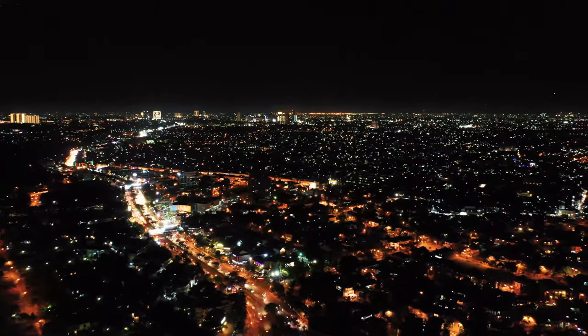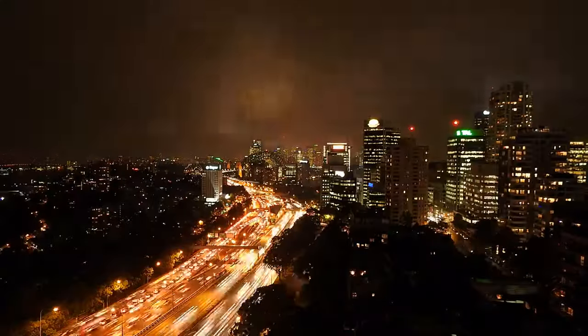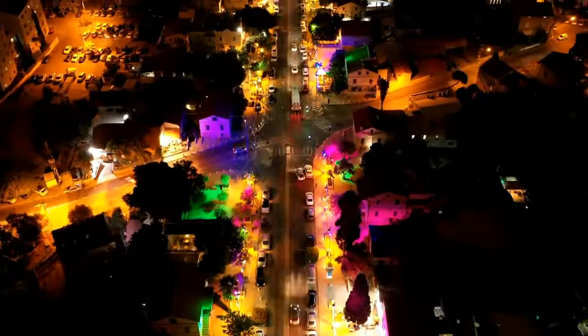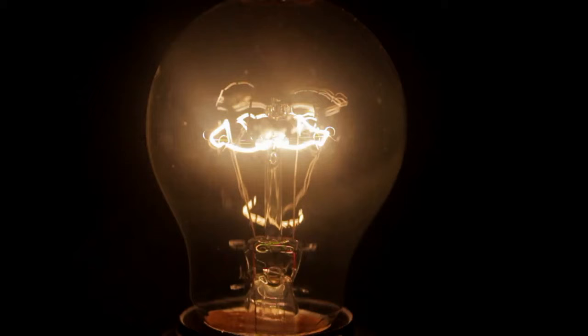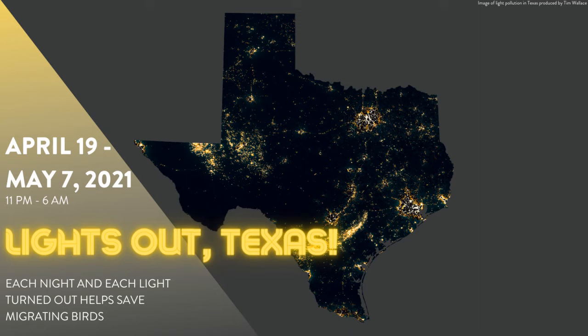First, we want to encourage you to turn your lights off at night. Most migratory birds fly at night to keep cool and avoid predators, but bright lights of commercial and residential buildings can attract and disorient them, bringing them off course and even causing collisions and leaving birds vulnerable to threats on the ground. Lights Out Texas advises that residents can help these birds by turning off all non-essential lights from 11 p.m. to 6 a.m. every night from March 1st through June 15th, especially during the peak migration period of April 19th through May 7th. This includes both indoor and outdoor lights.